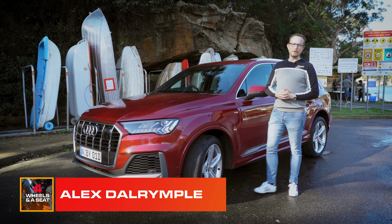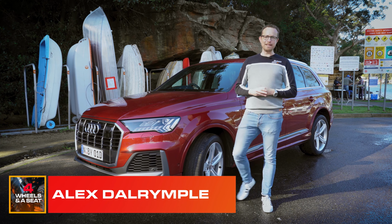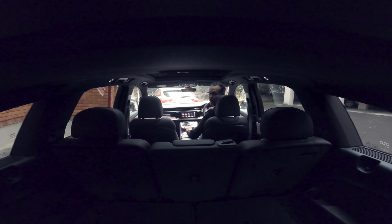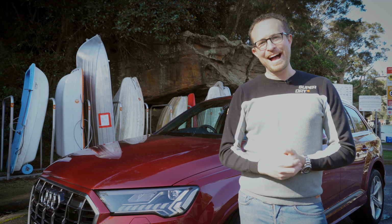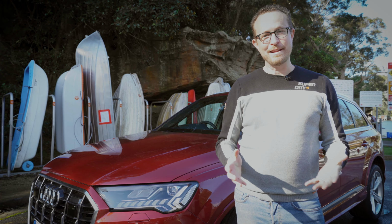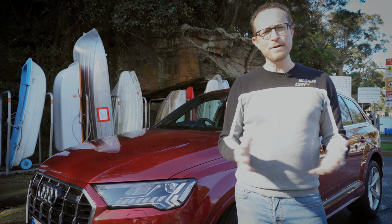Anyone up for some sailing on land? Because the latest version of the Audi land yacht is here, also known as the Q7. This is the largest car in Audi's range, and my 91-year-old dad saw this car the other day and actually commented that he thought it looked a little bit like a Bentley. And you know what, he's not entirely wrong.